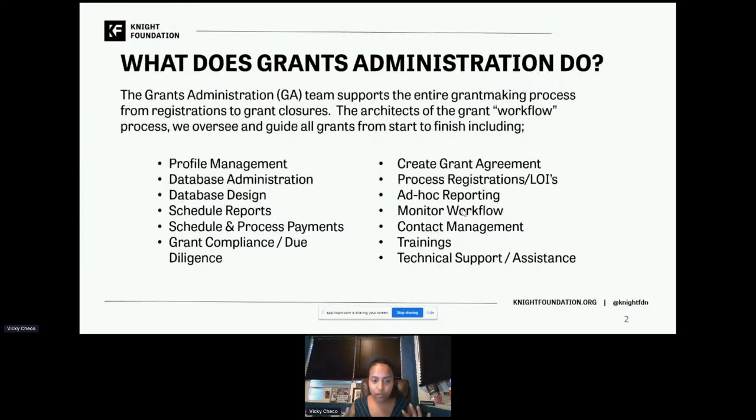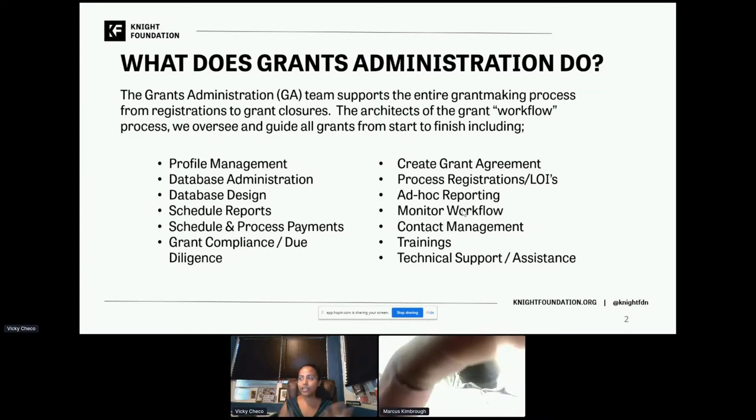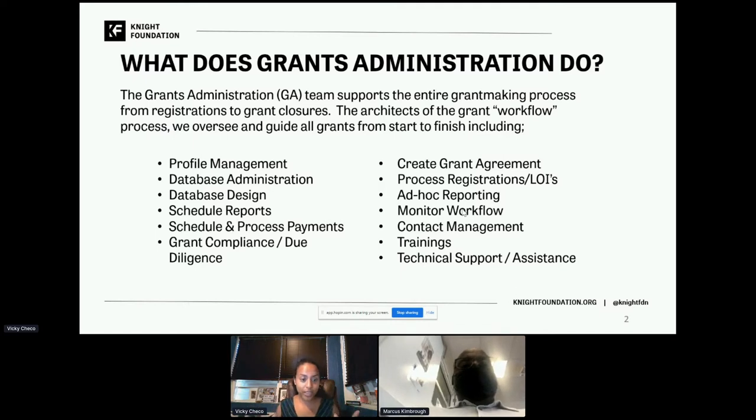We actively manage a variety of different points and touch bases, including profile management. We ensure that our database makes sense, it's relevant, and it's active, and is easy to use for everyone. So database administration, database design, we schedule your reports, we schedule your payments, and we process them. We do grant compliance, trainings, technical support. So there's really a vast variety of items that we can support you in.